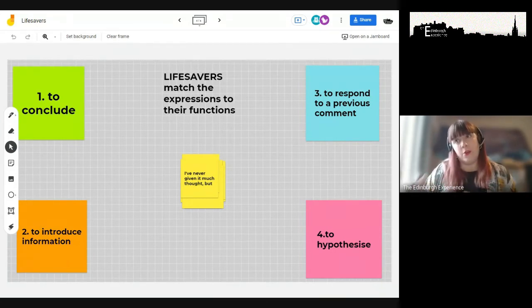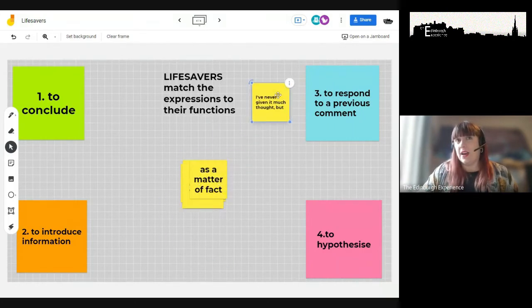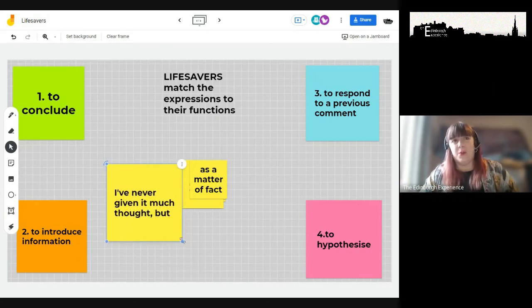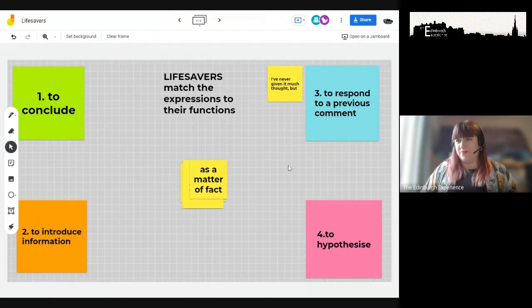With your copy of the Jamboard, can you just have a look at these ones here and put them where you think they belong? Okay, so for example, I've never given it much thought. Okay, I'd use that to respond to a previous comment or a previous question. So, you know, what do you think about climate change? I've never given it much thought.